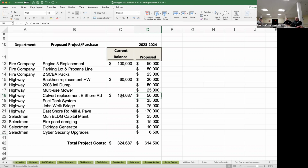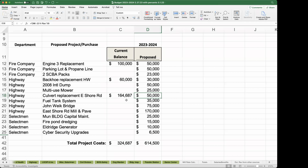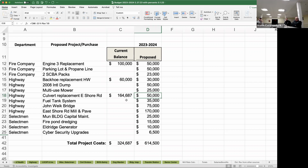Yeah, there's certain requirements that we would have had to meet to do the grant. And in certain instances, it's cheaper to not accept the grant and do it the town's way versus the state's way. So basically you're saying for East Shore Road, you're not going to accept the grant. We got denied the grant. Local bridge. Yeah. The 50-50 grant with the town got denied.